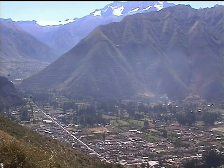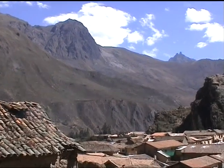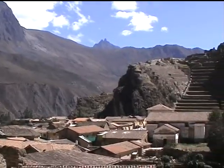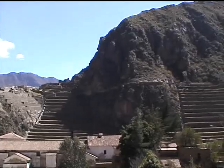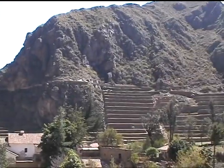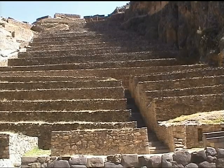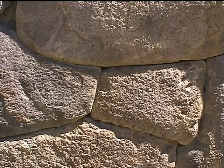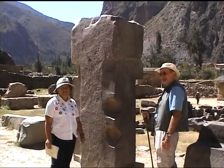We descended into Urubamba and on to Ollantaytambo. Here, the Urubamba Valley has been sculpted into an impressive complex of irrigated agricultural terraces, which still work 500 years later. The lower stonework is comparatively crude. Large carved stones in the valley floor have been toppled from the palace at the top by the conquering Spaniards.